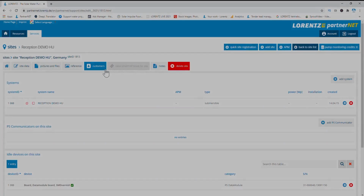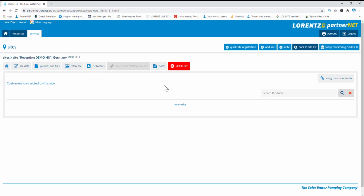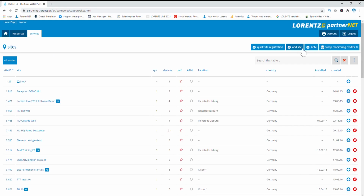The tab called Customers can be used if you would like to link or assign customers to your site. For this, simply click Assign Customer to Site. You can also raise a ticket related to the site if necessary and add notes about the site. If at any time you would like to get an overview of your sites, you can simply click on this Back to Overview button, where you can then see all of your sites listed, as well as the tab options at the top, which allow you to register a site and also view your pump monitoring credits.